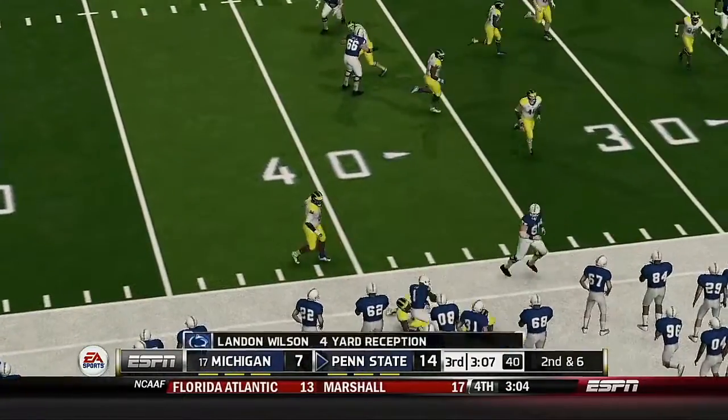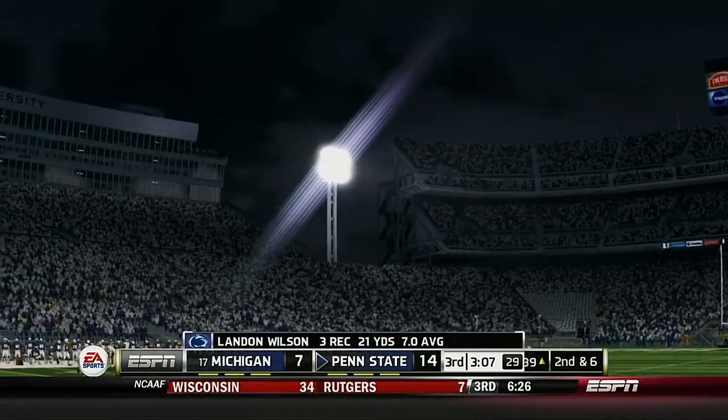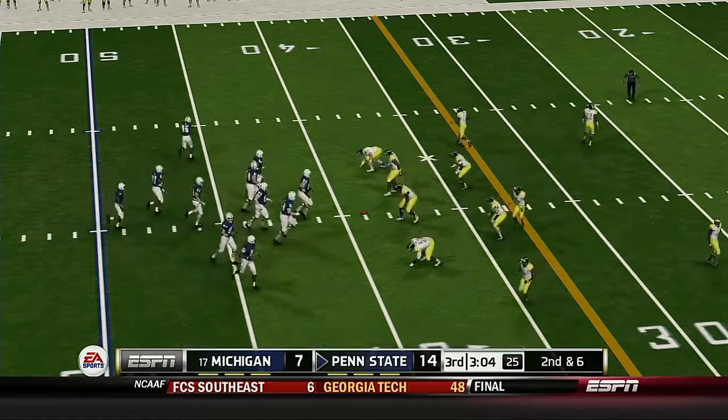Setting up blockers, the running back's got it on the screen. He gets hit out of bounds at the 39-yard line. That makes it second and six. It's second and six. Ball on the 39.